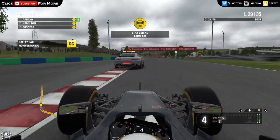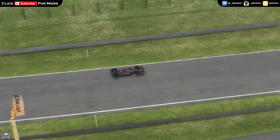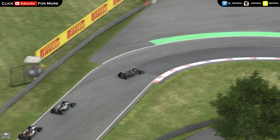So we cut later on to lap 29, or rather 1 lap later, lap 28, and you can see the safety car's coming in. This is very interesting. It's the first time I've ever done this on this game. I'm leading the safety car pack, so it's my job to slow down.